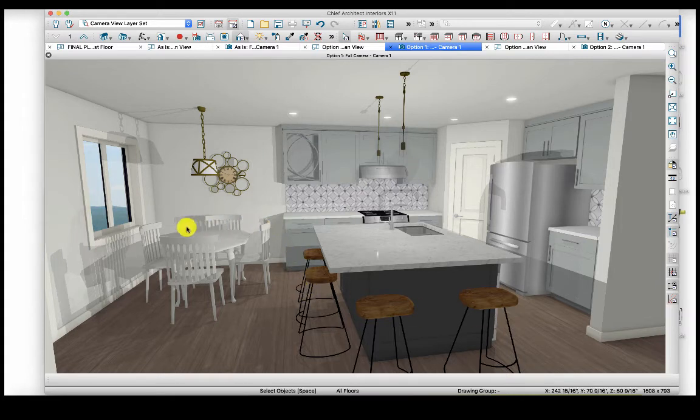We have talked about potentially a banquette going in here, but right now I'm leaving that off just due to budget and everything else that they want in the house. So this is option number 1.